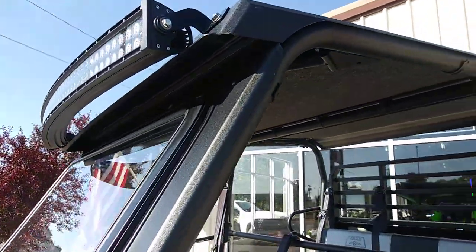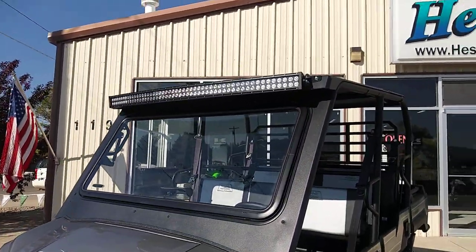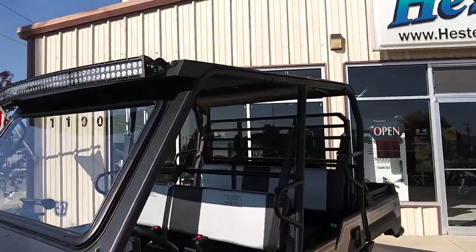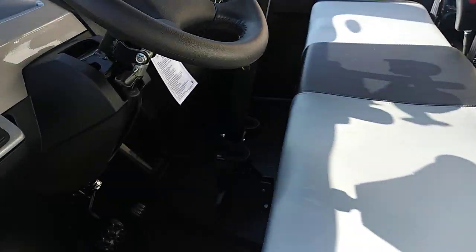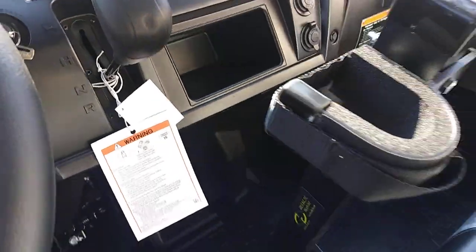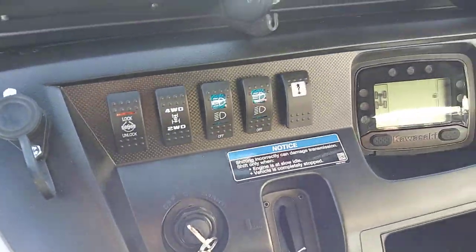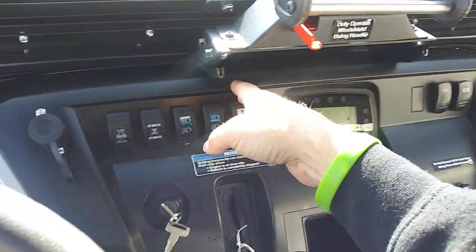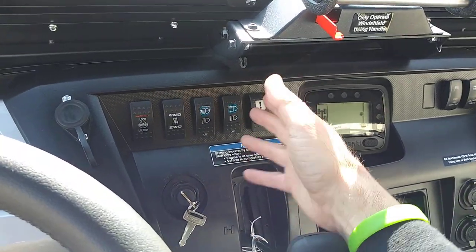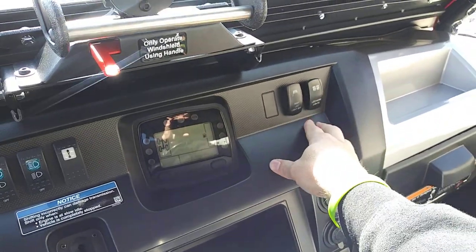Where most windshields you have a big gap, get lots of gap up there. We got a 54 inch curved light bar. As you can tell, we have it mounted to where it's flush with the top, not sticking over the top. And then we have a dual gun mount down here that is easily detachable. You can change the position, tilt the angle, whichever you want to do on that. Kawasaki, in their wisdom, they always put the winch way the heck over here. So I like the winch to where it's right here. So we move the winch switch over here, and we mounted the light bar and the rear lights in the back over here.